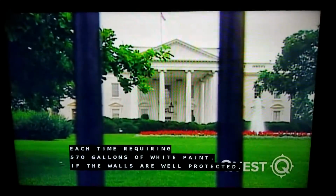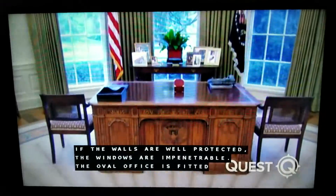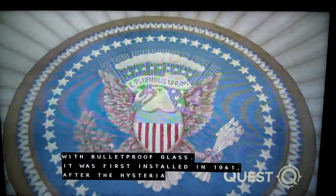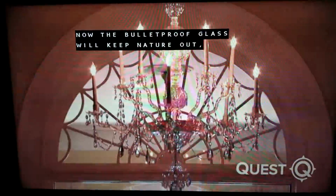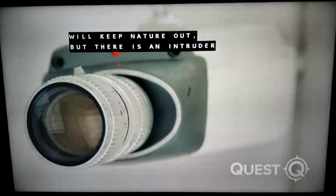If the walls are well protected, the windows are impenetrable. The Oval Office is fitted with bulletproof glass. It was first installed in 1941, after the hysteria following the attack on Pearl Harbor. Now, the bulletproof glass will keep nature out. But there is an intruder in the Oval Office.